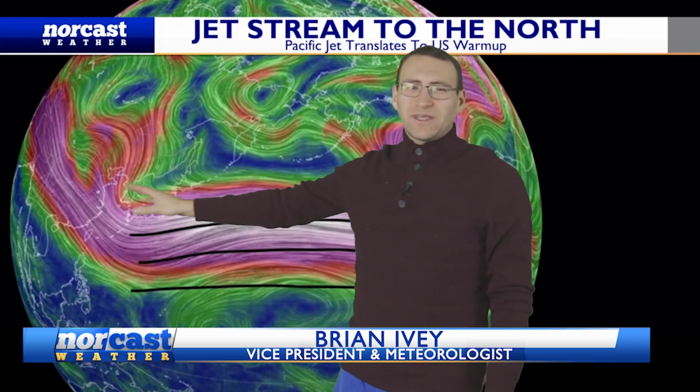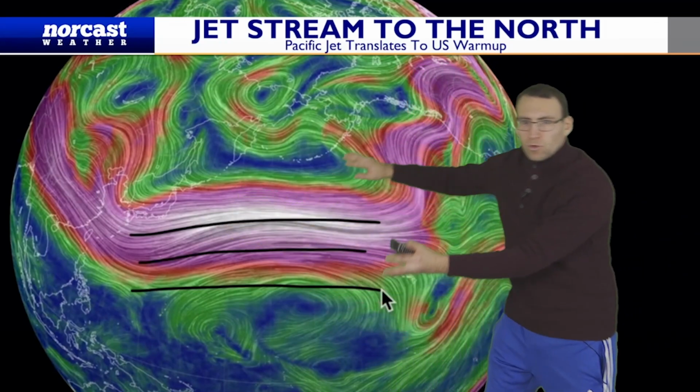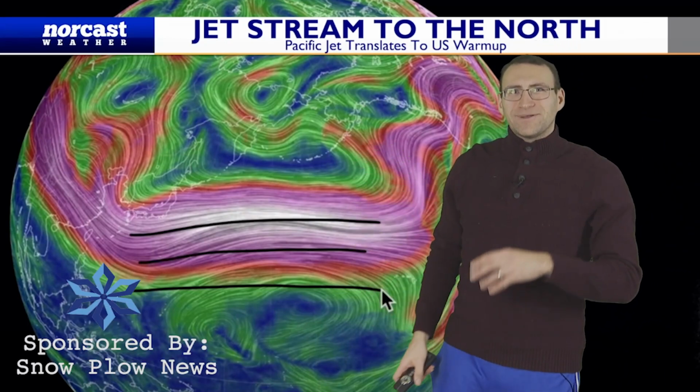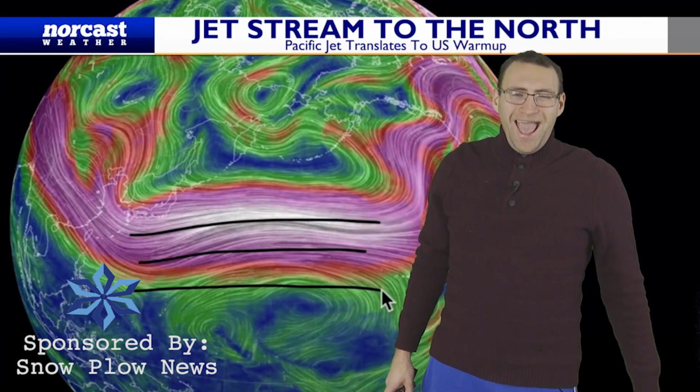It's Brian Ivy, and we are looking at a jet stream map. This is across the Pacific Ocean. This is where it would typically be centered at, but notice the center is to the north. And what that's going to do is it's going to propagate a more northern jet stream across the country. What happens on the southern end of a jet stream? Warmer air can rise into it. So it's going to be a warmer pattern across much of the United States and much of Canada as well.